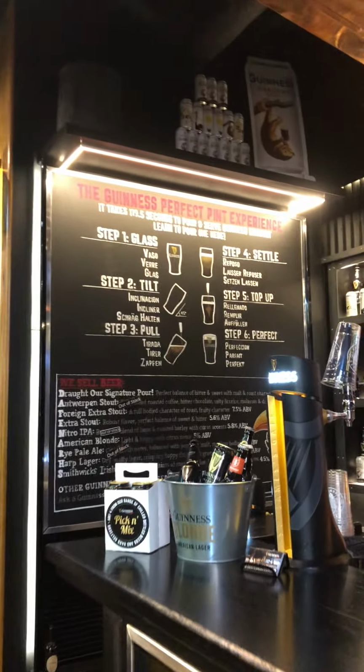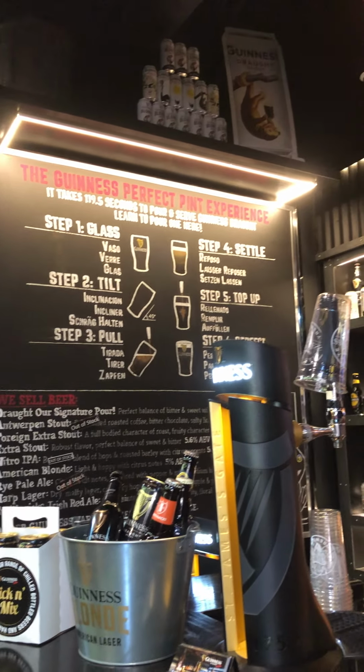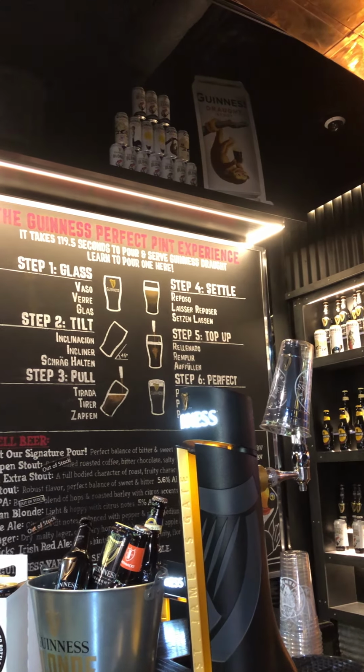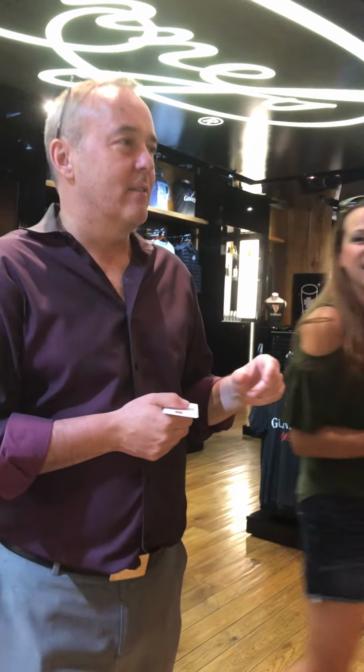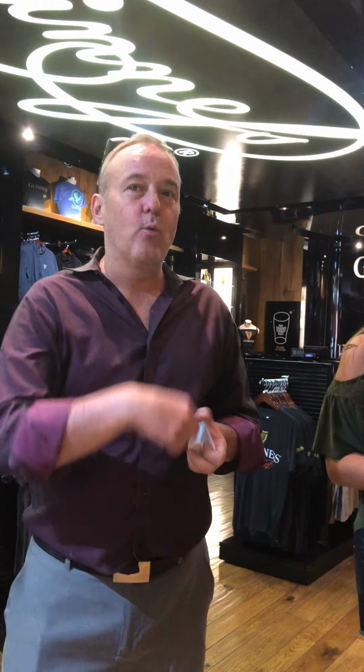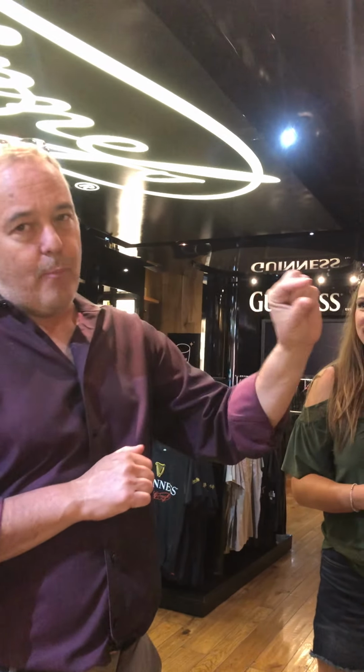What is the key tip to pouring the perfect glass of Guinness? It's a six-step path. I knew it was a tilt. You want a slow draw, and a very clean glass. You want to tilt it at a 45-degree angle. From there, you want to pull it down, about three-quarters of the way, to the harp of the Guinness glass.